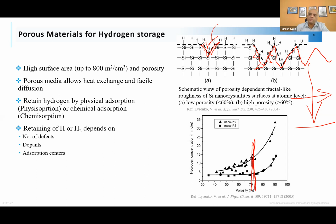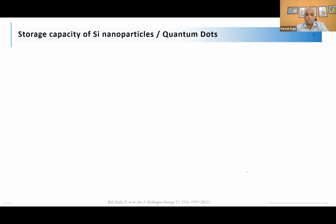Now, apart from the surface area and porosity and all that, it also depends on how bad the material is. So in solar PV, we were talking about the material should be good, right? The crystallinity should be higher, the defects should be lower, but it is exactly opposite over here. We want more defects, because the more the defects, the more sites for hydrogen to go and sit. Also, we require certain dopants which will add defects and adsorption centers. Also, if we dope it with certain materials which can work as a catalyst, this is going to help in dissociation of the hydrogen, and it will help in hydrogen ion adsorption. So the theoretical limit for porous silicon is shown as about 7.1%.